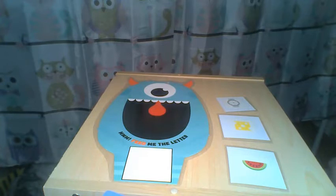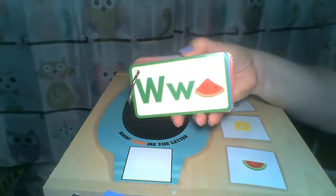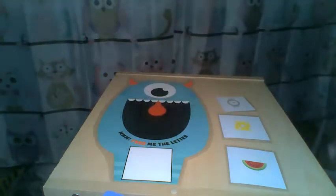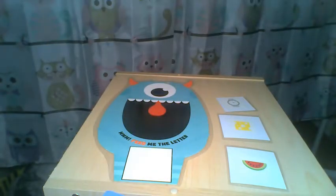All right, boys and girls, we're going to play Feed Me the Letter. So we are going to figure out what letter we are looking for and what starts with this letter. And the monster is going to eat whatever starts with this letter. Okay, so the first letter is W. Good. Now, you tell me, what is the monster going to eat?